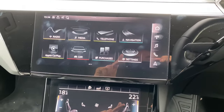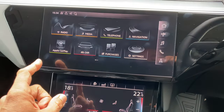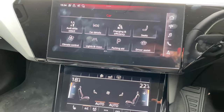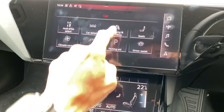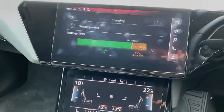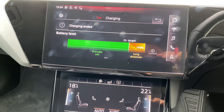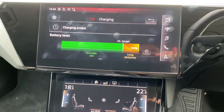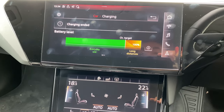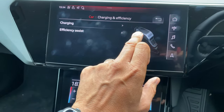This is a bit clunky. It's got haptic feedback, which is nice. But if I want to check the car, for instance, how charged it is, press that button. Press that button. There we are. I've mistakenly charged it to 100% because I had a long journey the other day. So, yeah, that's kind of okay. It's not the most intuitive system.